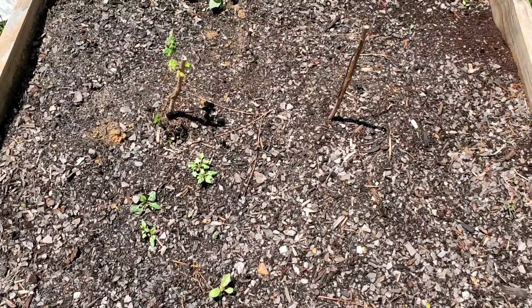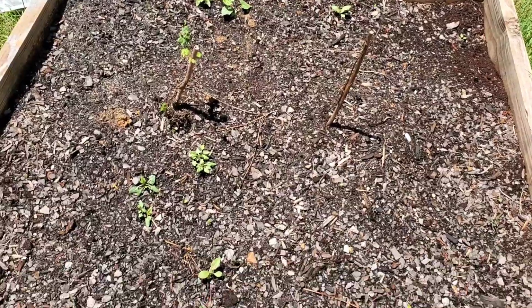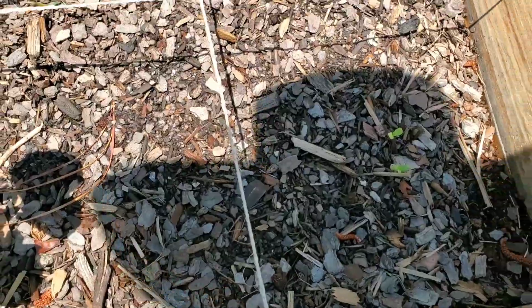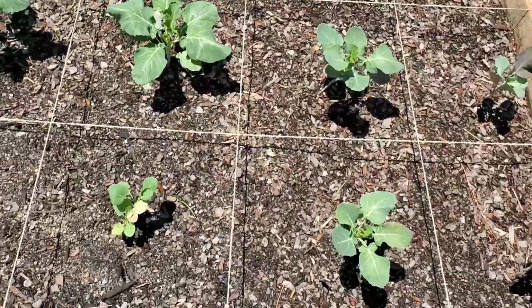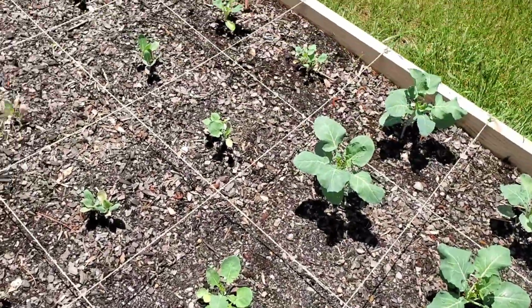Here I have a few bushes, and I have some flowers. The kids planted flowers, so they're getting bigger. Definitely a lot bigger from the last video. And here are some, I think they're sunflowers that I planted. And these are gorgeous and big. Look at this. This is broccoli. These broccoli heads are so big, so beautiful.